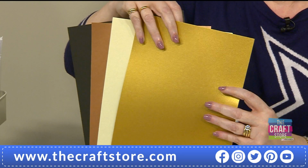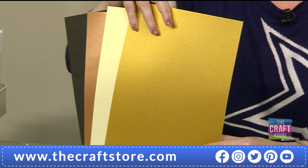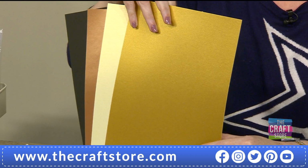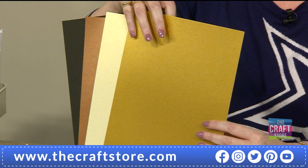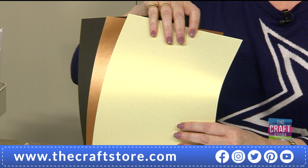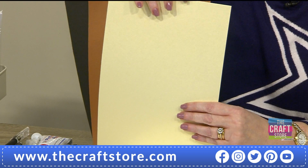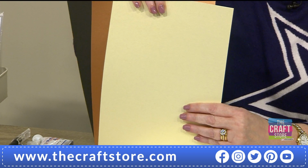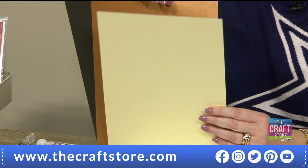Now it's single-sided, but you've got this fabulous gold shimmer. It looks like you've gone over with your mica powders or created a fabulous pearlescent sheen to it. Die cuts beautifully, and again really good to use with your 2 red robins. We then have an ivory pearl, and again single-sided, but you get that really beautiful soft finish. If you're doing wedding invitations, this is going to be perfect because you're getting 20 sheets of each of these, remember, and these are all in a cardstock.